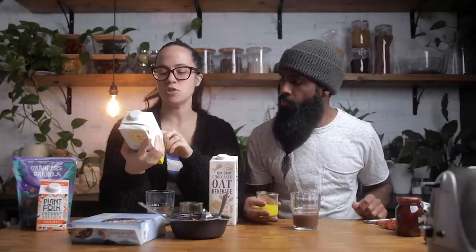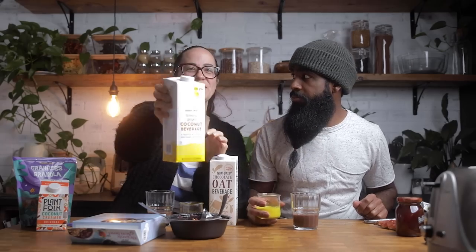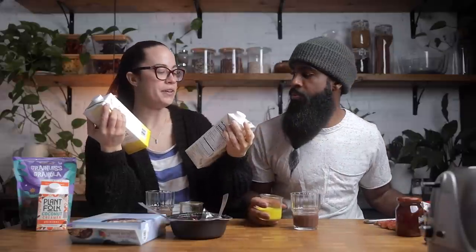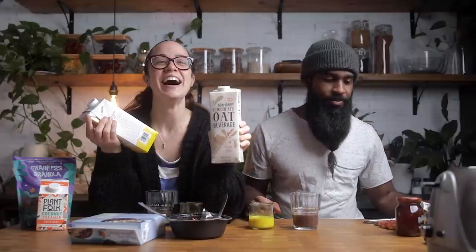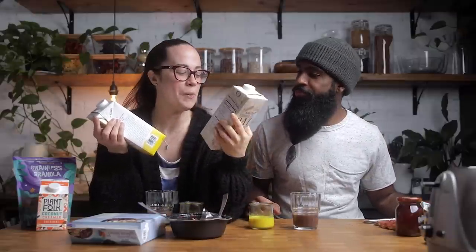So, I don't know if this one is new. I'm pretty sure this one is new. I've never seen either one in there. Yeah. So this is Trader Joe's turmeric ginger coconut beverage. These are both shelf stable. And then this one is the non-dairy chocolate oat beverage.